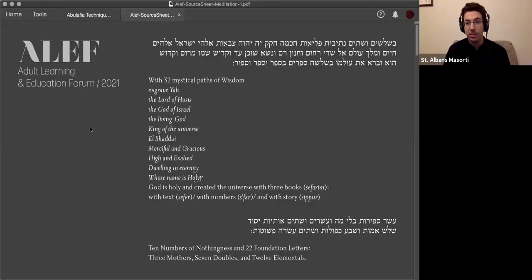But what I want to start out with is looking at one particular source. And then we're going to look at how this is applied. So this is the most important source in thinking about what we mean when we say letters and numbers, which I'm going to call alphanumeric meditation, like code, letters and numbers, and why that is and where it comes from. So it comes from this text.